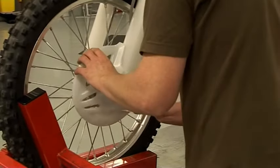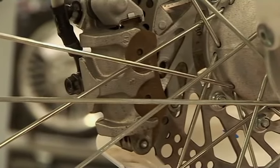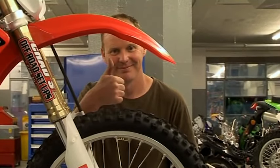Simple as that. Sweet. Remember, any idiot can go fast, but without good brakes, you won't be for long. Hopefully this tip will not only keep your brakes in tip-top nick, but also get you back on the track quicker than ever.